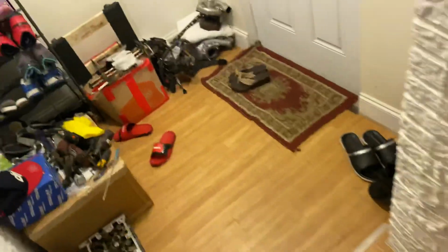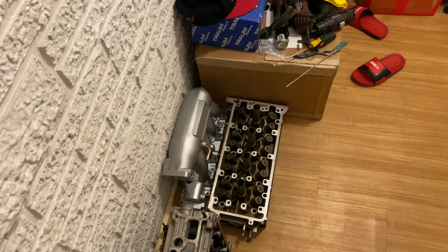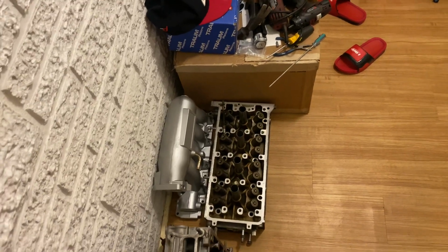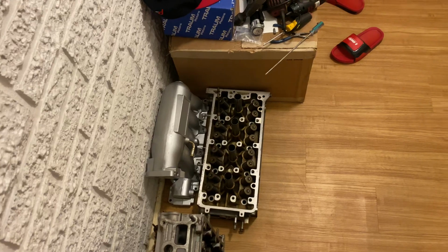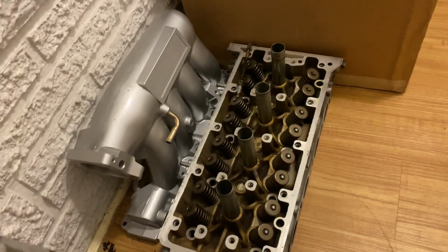So I might do some turbo D series short block type deals because I have the stuff on hand and it's not going to wreck my pockets too bad to get the parts for those. It's just a contemplation. I don't know for sure. It's not a guaranteed thing.